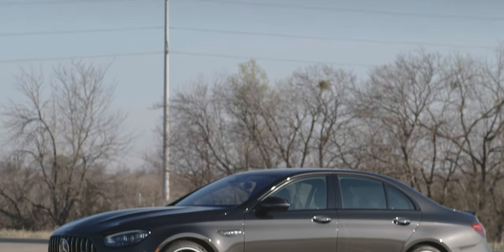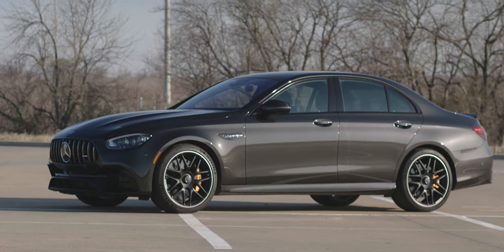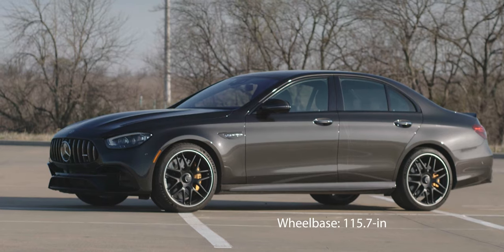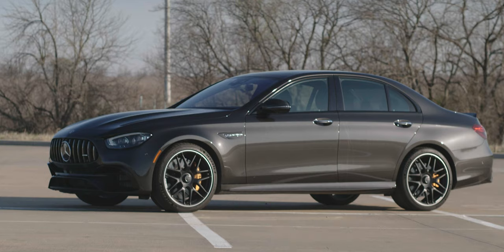All right, and let's really quickly cover the dimensions of the E-Class sedan. The total wheelbase is 115.7 inches. The full length is 196.2 inches. The overall width is 81.3 inches. And the overall height is 57.4 inches, but it does have the AMG air suspension that allows it to raise and lower itself, which we'll talk a little bit more about as we drive it.